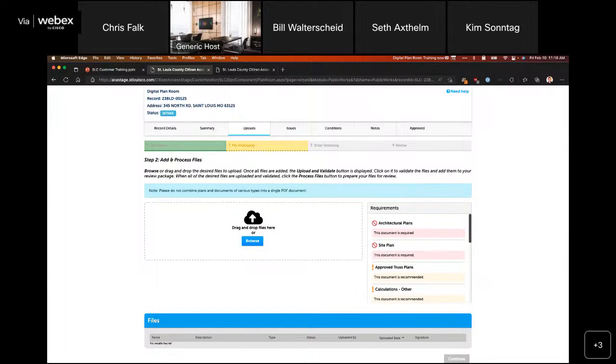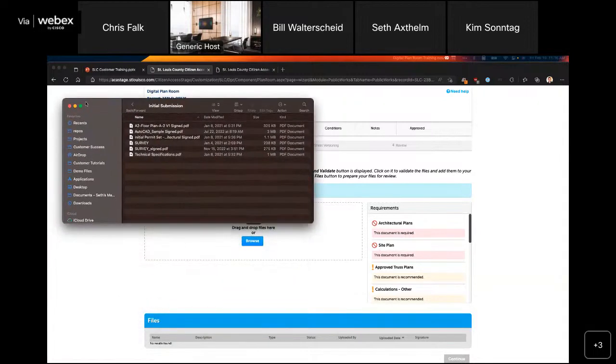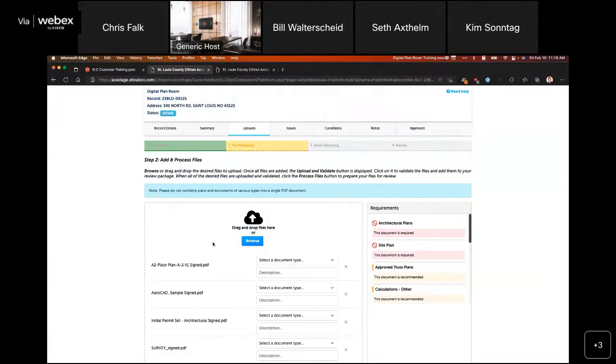Okay. So this time I'm going to bring my Finder or Windows Explorer over, and I'm going to drag it onto the screen this time. So notice I'm dragging it and dropping it. That works in addition to just clicking the browse button right here.